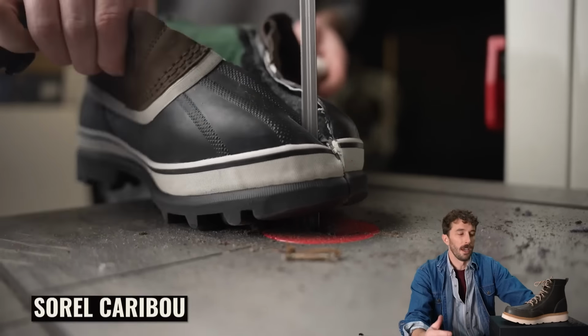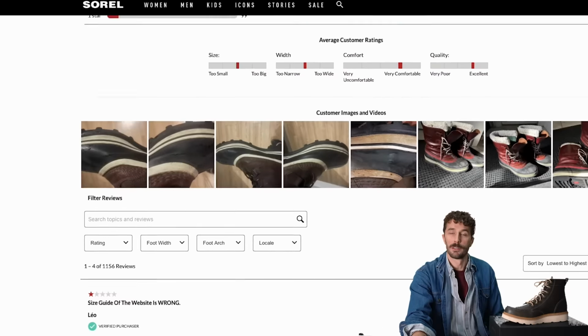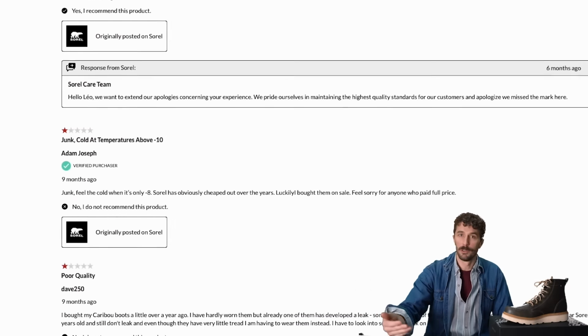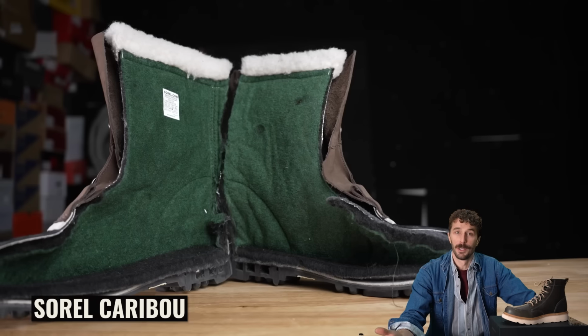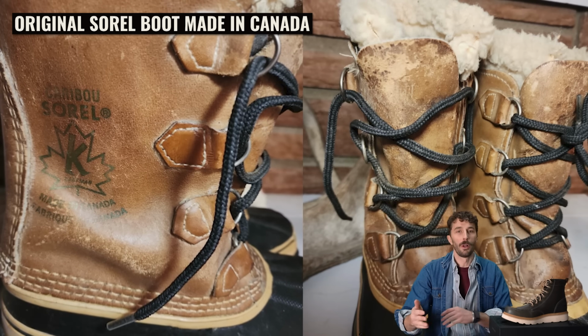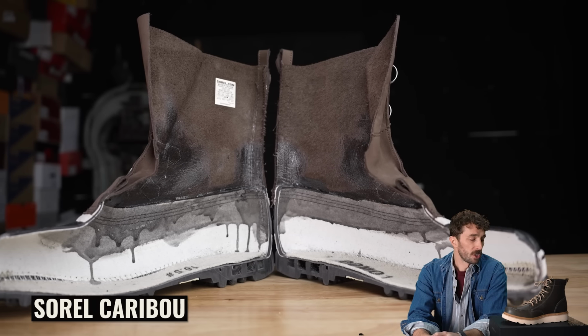I cut apart the iconic Sorel Caribou boots a few years ago to see why there's no positive video reviews, and it turns out there's a good reason why there's no positive talk on the internet about them. It's because they're terrible. They're really poorly made and they've gutted the entire boot. It's no longer the Sorel Caribou boot that built the Sorel name. It is just a shell of its former self.